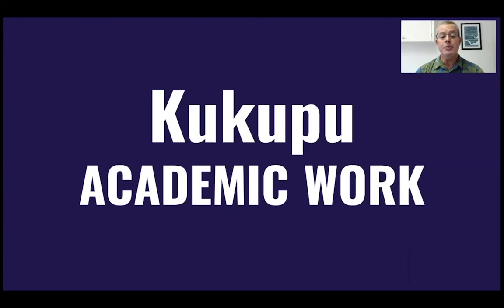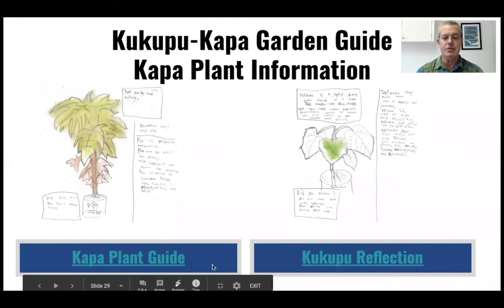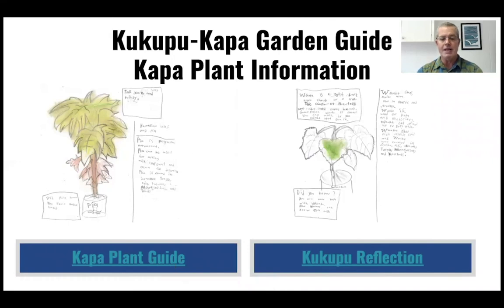For kūpuna or academic work, this student chose to include information about kapa plants. He happens to be a very good artist and made these beautiful illustrations of, you see on this page, piaʻa, and you see wauke. And he included these in his own kapa plant guide. So I'm going to just quickly show you his kapa plant guide so you have a sense of what his academic work piece looked like in his portfolio.